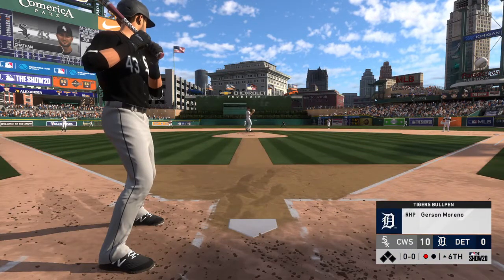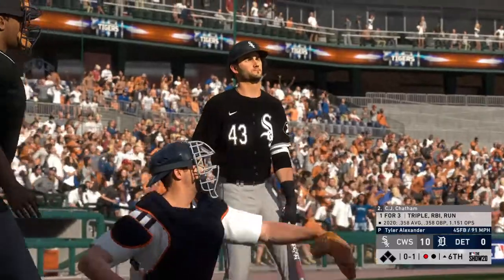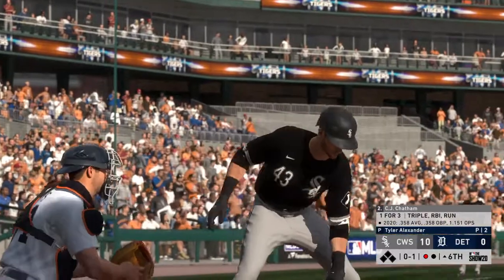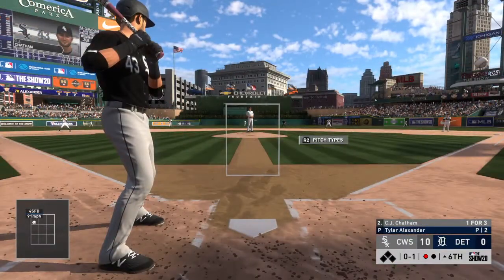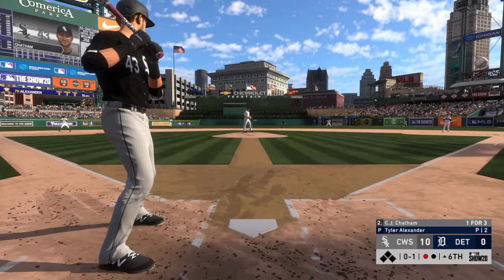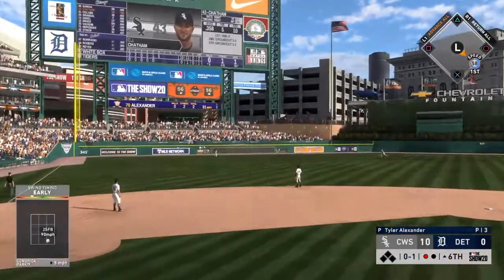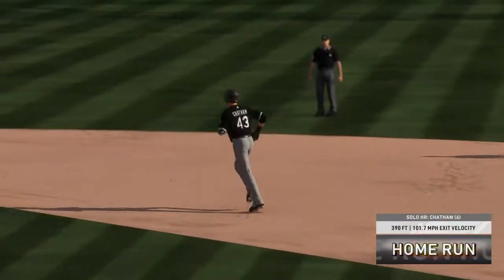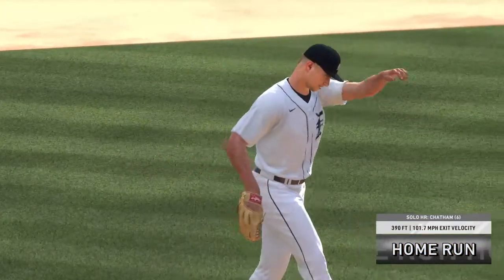So now to the plate, C.J. Chatham. As he looks at a fastball that's in there for strike one. He's got a hit in 3 at-bats to this point. The windup and the 0-1. This one also hit deep to left field. Looking up is the left fielder. Gone! You got to be kidding me. Back-to-back-to-back home runs.